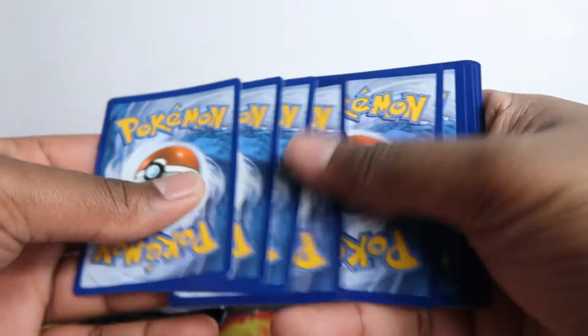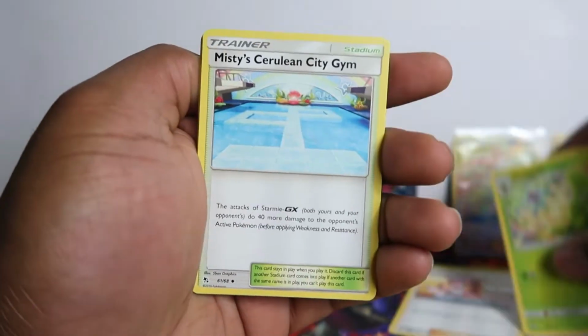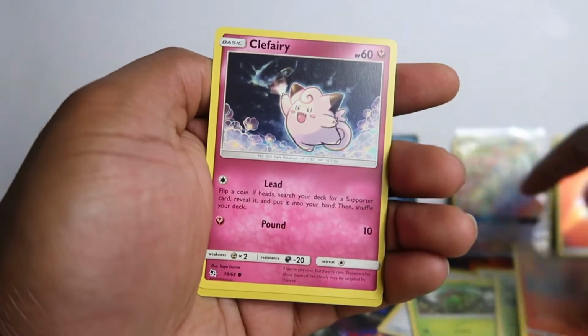Hopefully we can get a GX, another one. Well, a full art shiny GX would be nice. Then we definitely make the money back for that tin. But I think we got a pull in each single pack so far, if you count everything as a hit. So yeah, Ekans, Caterpie, Paras, Charmander.